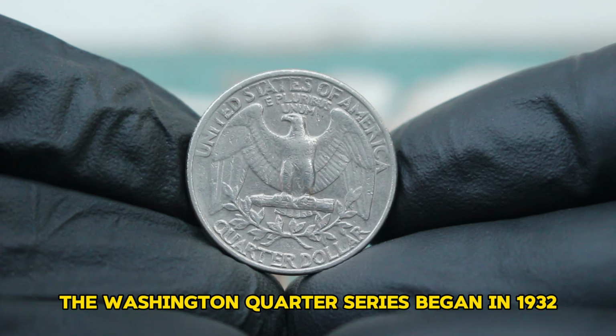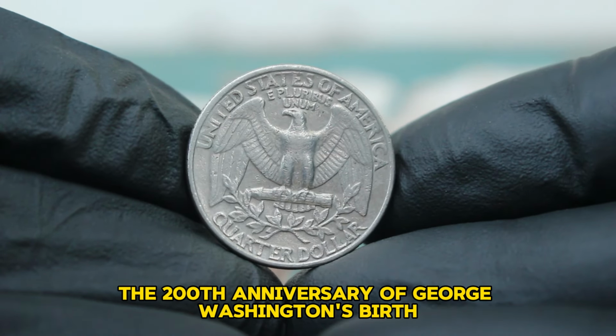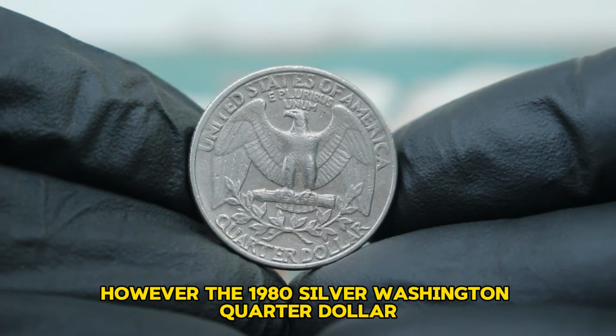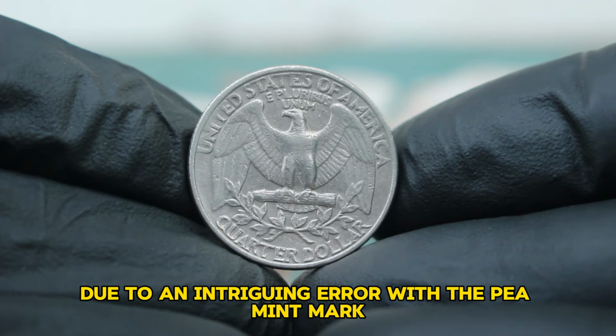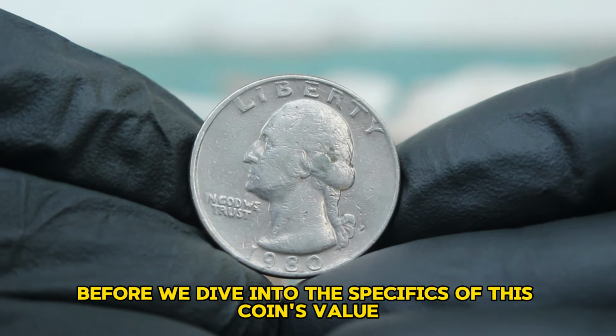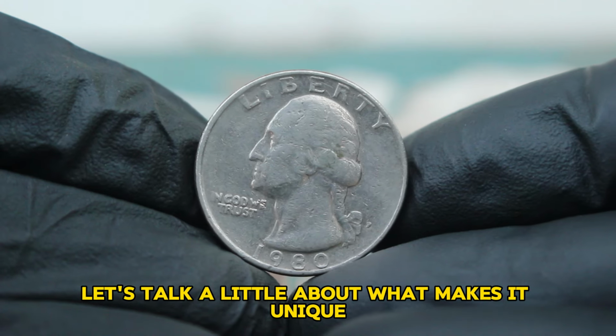The Washington Quarter series began in 1932 to commemorate the 200th anniversary of George Washington's birth. However, the 1980 silver Washington quarter dollar is particularly special due to an intriguing error with the P mint mark. Before we dive into the specifics of this coin's value, let's talk a little about what makes it unique.